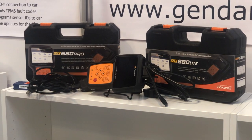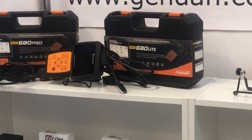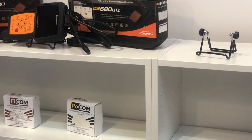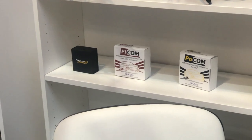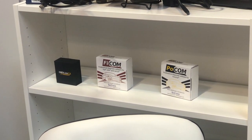If you wanted to fit a set of alloys to a car, you can clone the original sensors and copy them onto the alloys, and the car won't know that you've changed the sensors or the tyres over. Very good. And you've still got the classic Fiat com, Porsche com. Yes, the range of Renault coms, the Secom tools.